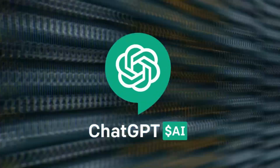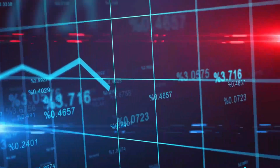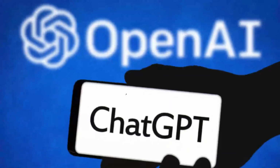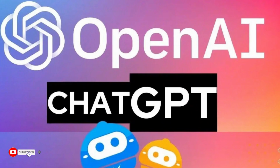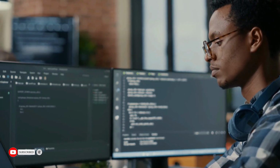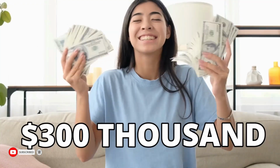ChatGPT is trained on over 300 billion words and is now valued at over $23 billion. ChatGPT can live in your Excel spreadsheet, it can create malware, it can even respond to your Tinder dates. But what if I told you that with the right prompt engineering technique, you could completely revolutionize your experience with ChatGPT? In fact, working as a prompt engineer, you can make over $300,000.